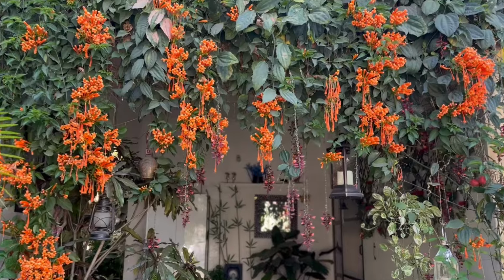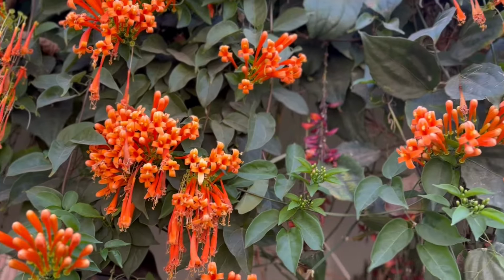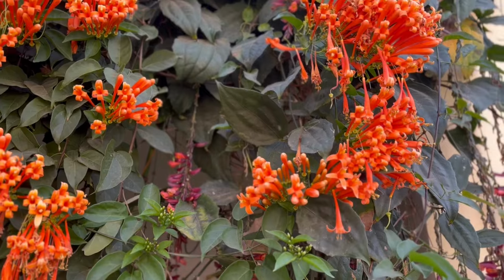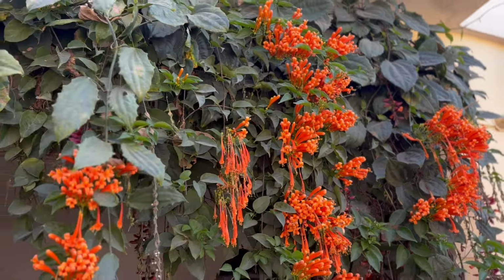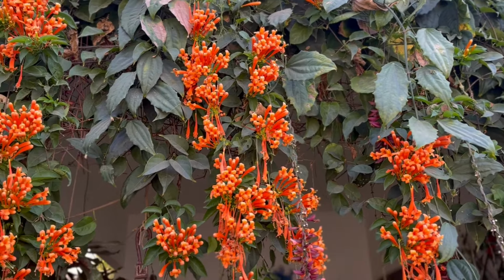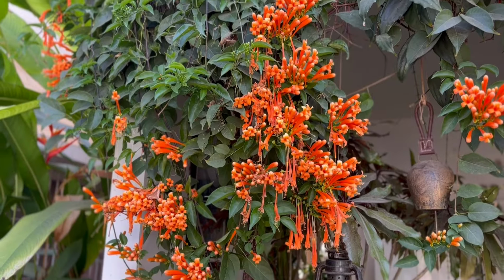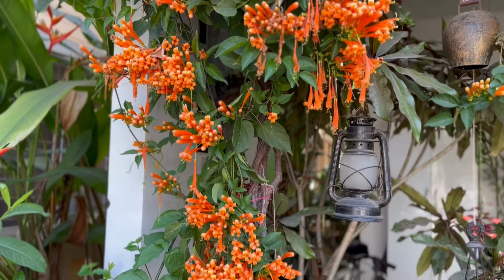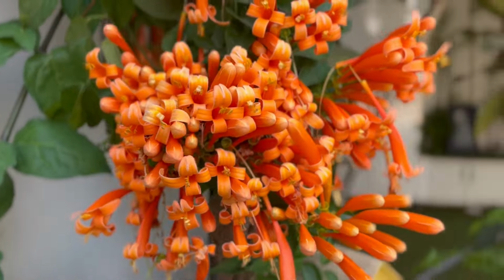I planted this creeper in the garden about 7 years back and it has covered the entire grill on the top. As you can see, it has spread so nicely. I keep on pruning it properly every year once its flowering season is over. It blooms from late December till mid-April.